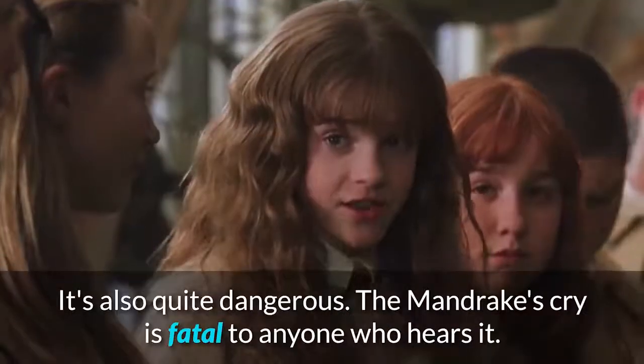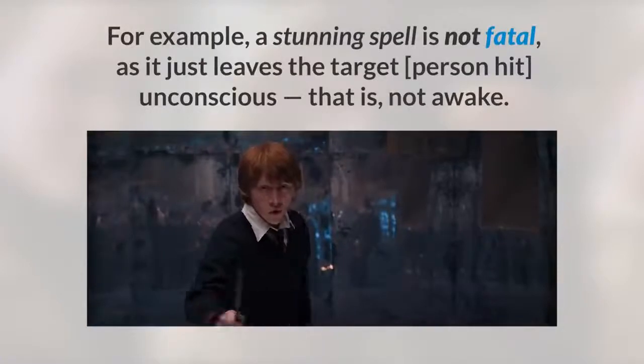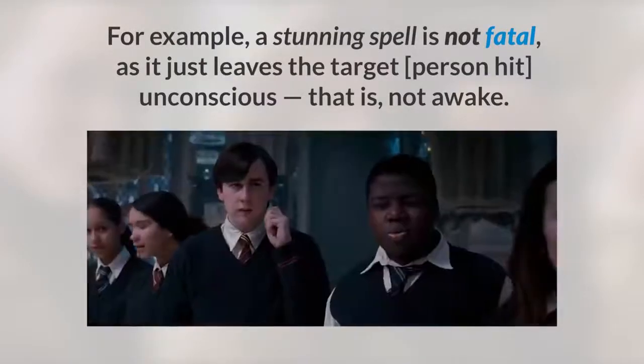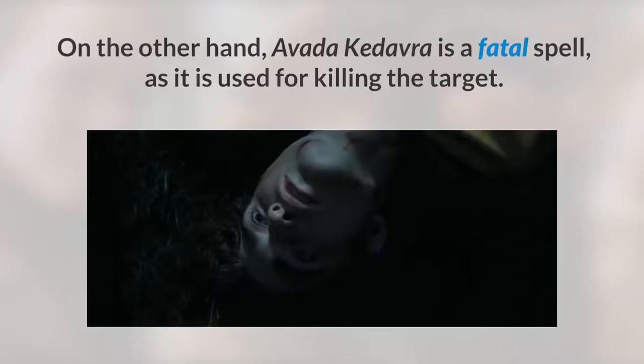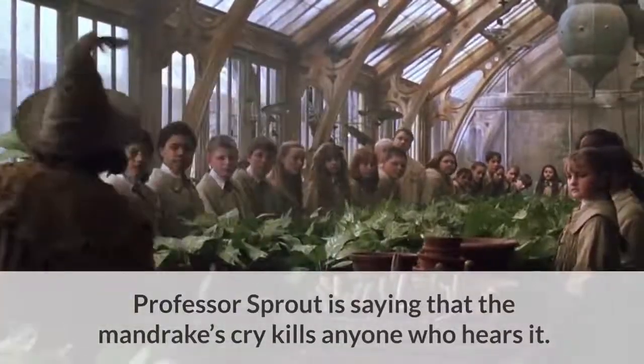It's also quite dangerous. The mandrake's cry is fatal to anyone who hears it. If something is fatal, it causes death. For example, a stunning spell is not fatal, as it just leaves the target unconscious, that is, not awake. On the other hand, Avada Kedavra is a fatal spell, as it is used for killing the target. Professor Sprout is saying that the mandrake's cry kills anyone who hears it.